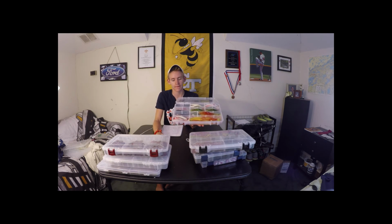Last box is swim baits, soft plastic swim baits. This box is also probably my second favorite box. This has got all the Kitex, all the flukes, and all the minnows and stuff. So these are huge. I don't know if you can see. This is a ginormous swim bait. Got some Kitex in here, messed up colors.